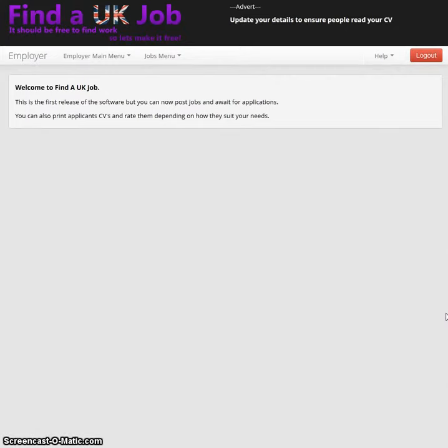So you've just finished registering to find a UK job, and you should be looking at this page once you've logged in. Now, first of all, if you're logged in as this, you are an employer. You are looking to post jobs and try and fill positions. And I'd like to make it clear right from the off, it is free. There is no trick. We are not going to try and charge you anything later on.